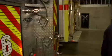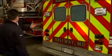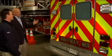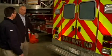Okay. Well, how about an ambulance? Let's take a look at an ambulance and see what the differences are. Technically, ambulances aren't covered by 1901. Any differences, or how do you protect the firefighters that are on this, even though the standard isn't really applying to ambulances? We still have the same problem of identifying a vehicle in the roadway.